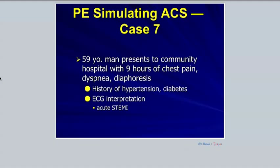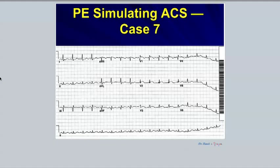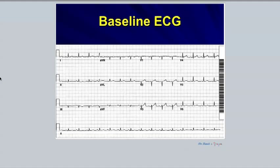A 59-year-old guy presented to a community hospital that has a cath lab with 9 hours of chest pain, shortness of breath, and diaphoresis. He's got a couple of cardiac risk factors, and this guy does have ST elevation in V1, V2, V3. So this is not a flipped T wave case. This is ST elevation. This is a septal STEMI for all intents and purposes. Here's his baseline. So he's got a new set of ST segment elevations in the septal leads. This is an anteroseptal STEMI, no doubt.